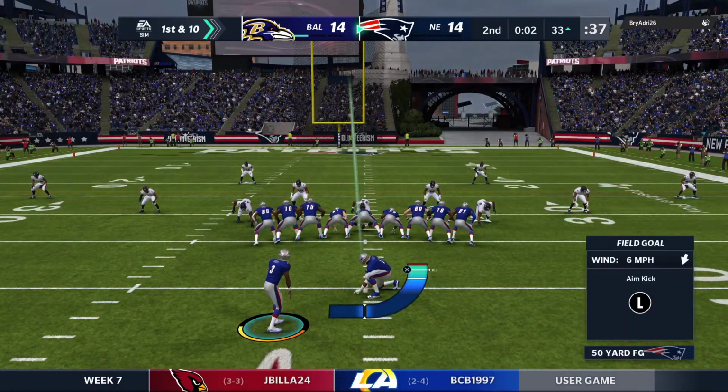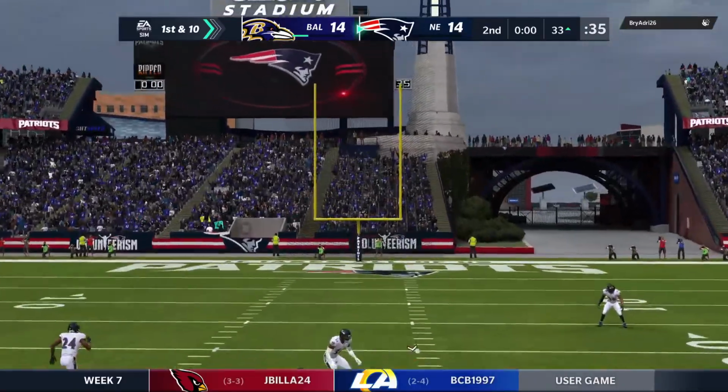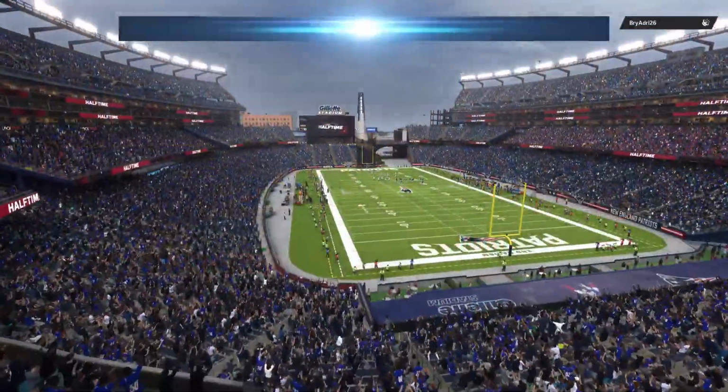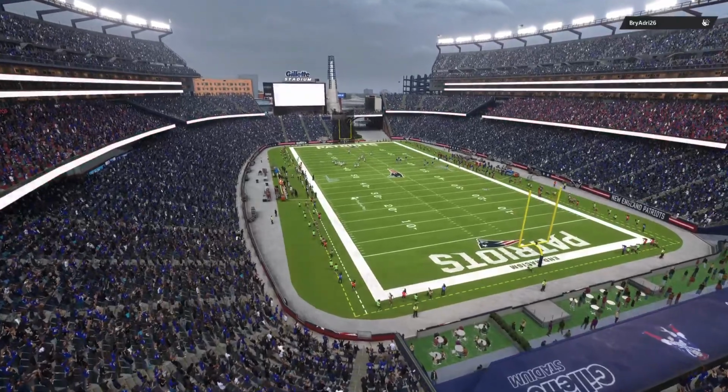On for the field goal. A 50-yard attempt. And this is right down the middle as he puts it through. So we've hit halftime. Just a field goal separating these two teams at the break.